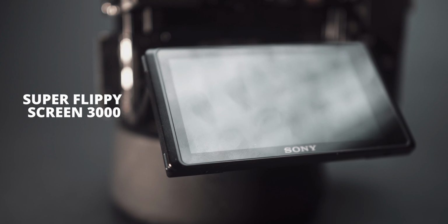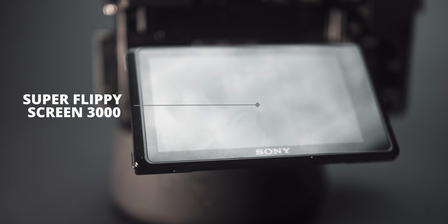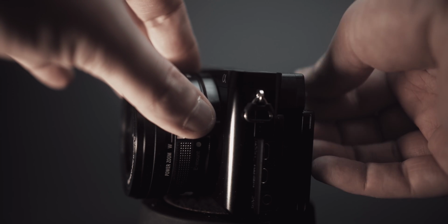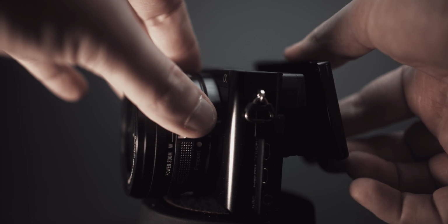Rotating to the back, we have one of the standout features of the camera, which trumps the old a6000 by a mile. The screen itself is now fully articulated and can double as a flip-up screen for all your solo shooter needs. This actually saves me another 150 euros buying a second monitor just to judge if I am actually in focus or not, or if the image looks great.